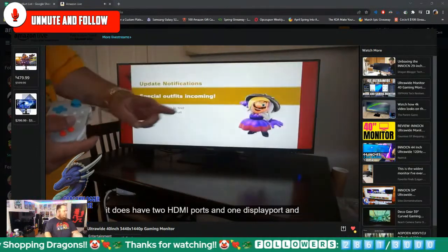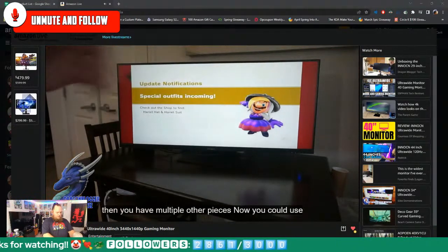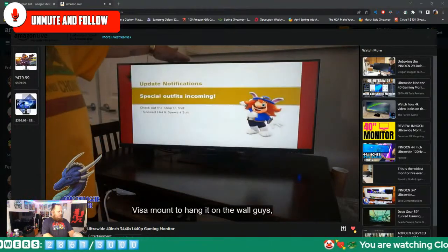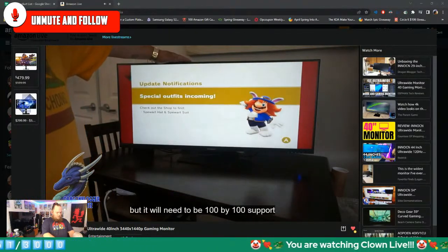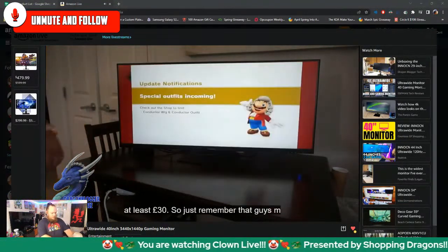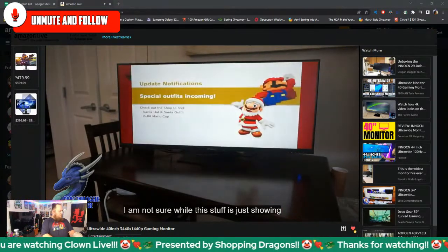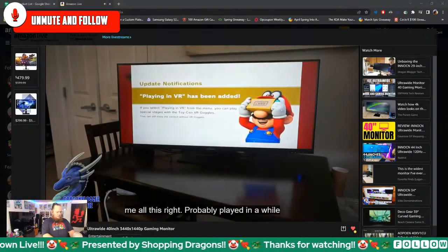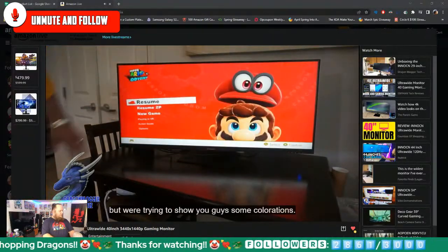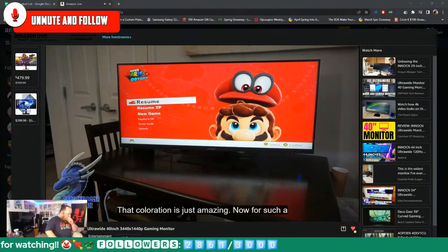Now, like I said, it does have two HDMI ports, one DisplayPort, and then you have multiple other pieces. Now, you could use a VESA mount to hang this on the wall, guys, but it will need to be 100 by 100 and support at least 30 pounds. So just remember that, guys. Now, I'm not sure why it's showing me all this, because probably I haven't played in a while, but we're trying to show you guys some colorations. That coloration is just amazing.